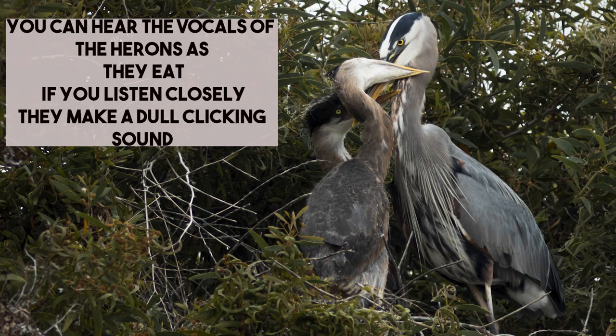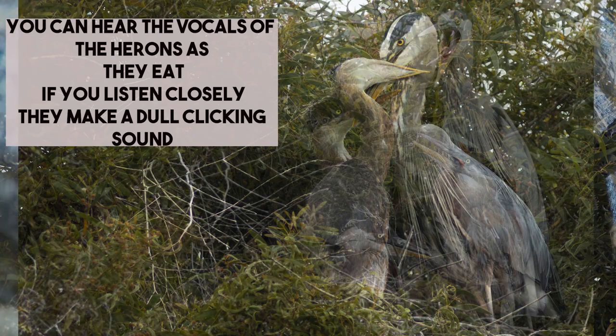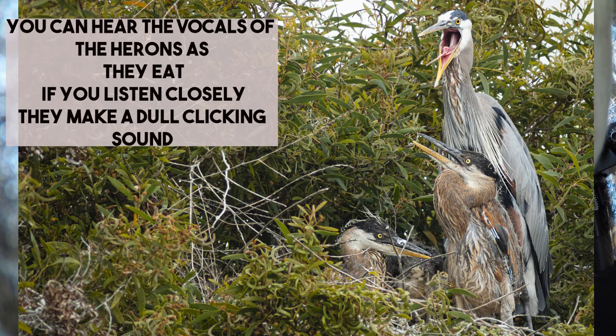Pooping. Mama's pooping. Real nice. Oh yeah. This is incredible. Never seen this. Oh, this is beautiful. Mama and babies are stretching. They're lunging up at her to feed. Oh, this is beautiful. Oh my God.